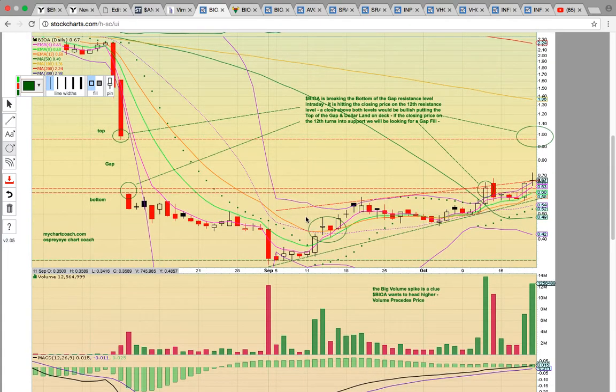The middle Bollinger Band turned into support back here in September, and then it held as the share price has been slowly climbing higher. The big development was the close on Thursday above the bottom of the gap level and above this closing price here on the 12th, and so that was signaling more upside potential. And so what we were looking for was a break above the top of this channel, this red ascending resistance line.